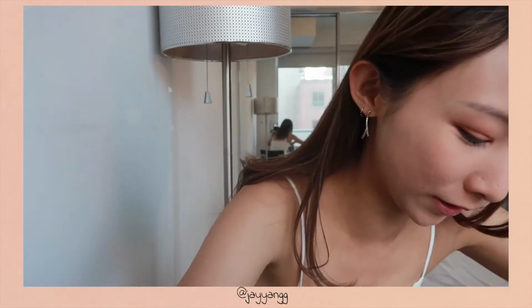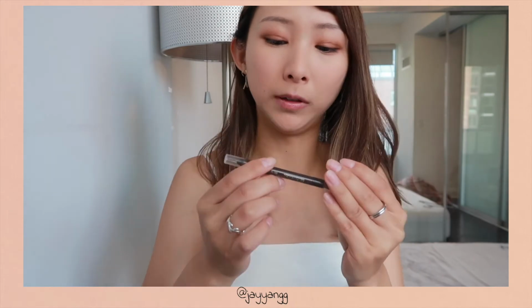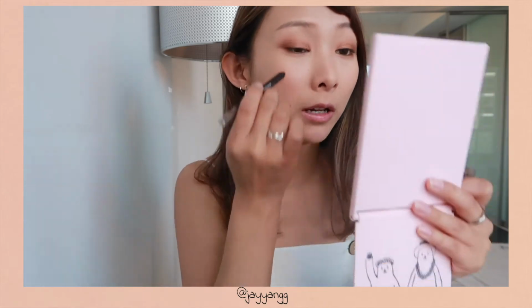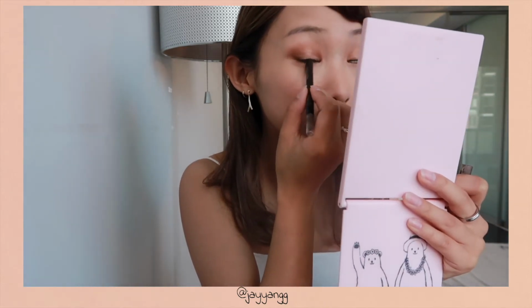I'm going to finish my eyes. Sorry, I go back and forth. I really like this CoverGirl Liquiline Blast. This is the one with the little rubber back tip so you can blend. It's just a dark brown, and I'm just going to tight line.